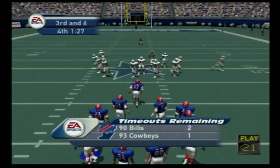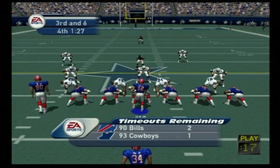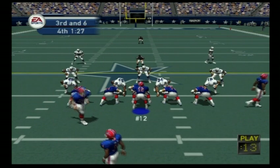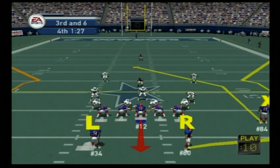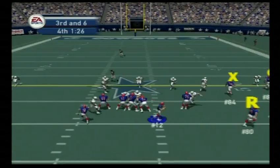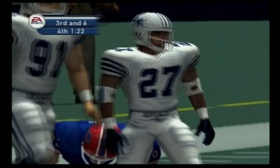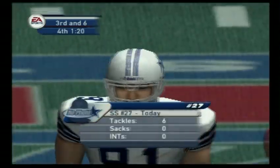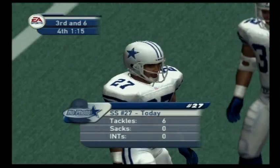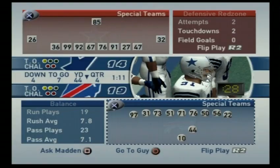Ball on their own 45. So we're in a passing situation. Number 12 directing traffic down there. Quick drop. Out over to the right. Caught. Number 27 makes the stop at the 44. He didn't get past the marker. On third down, the receiver has to be aware of where that marker is. There's no excuse for running a route that doesn't take you beyond it.